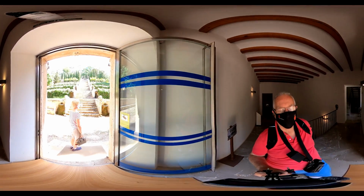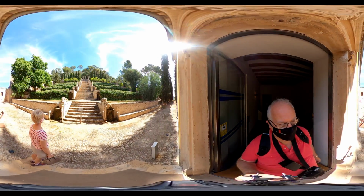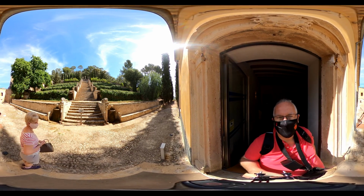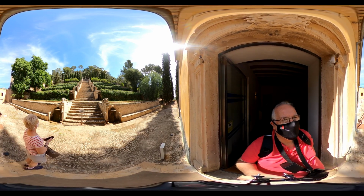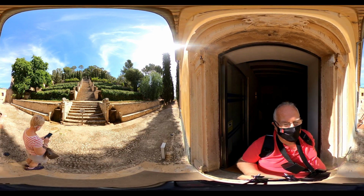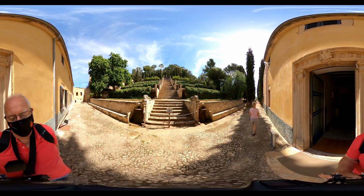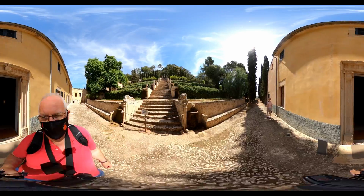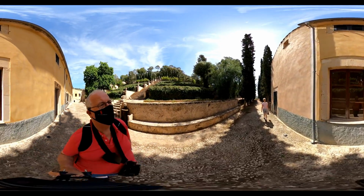This is one of the more famous views of Raixa. This wonderful staircase and terraced gardens right up to the top there. Some ionic columns. Lions guarding the way up. So we'll move on from the Apollo staircase and follow the visiting signs into the gardens.